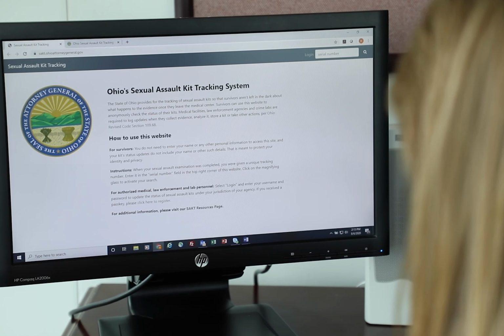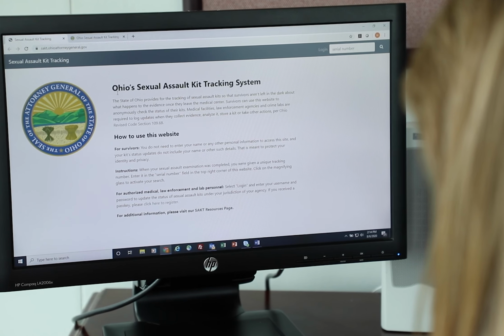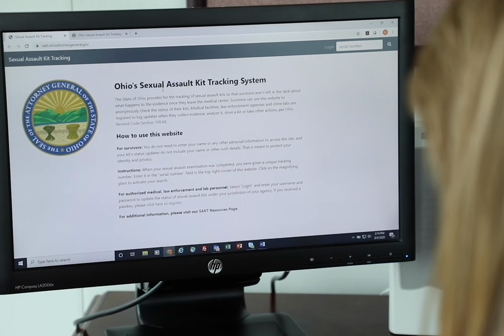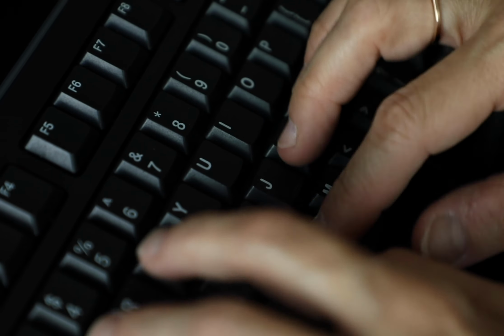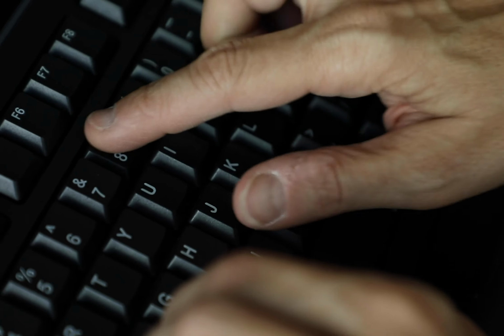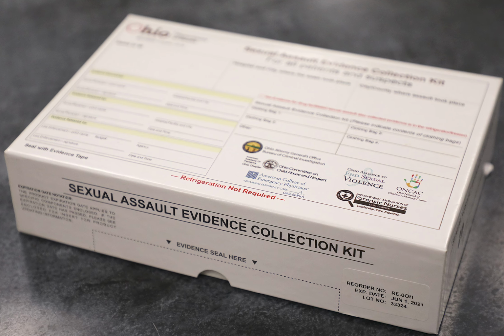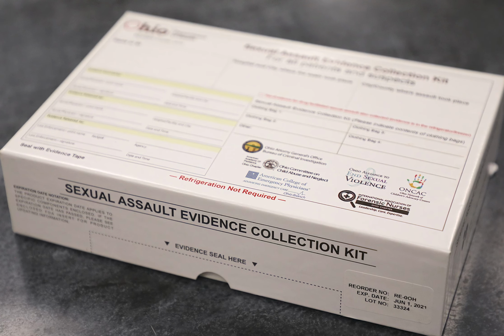Welcome to the Sexual Assault Kit Tracking website for the state of Ohio. This video demonstrates how a medical organization user will log onto the system to create a kit and electronically send a notification that continues the process to the kit's next destination. The process of kit tracking always begins in a medical facility. Every kit has a kit number on the outside that can be scanned or manually entered.